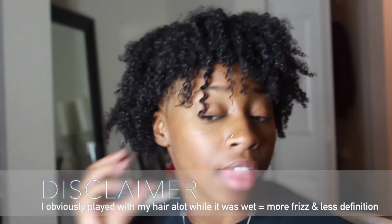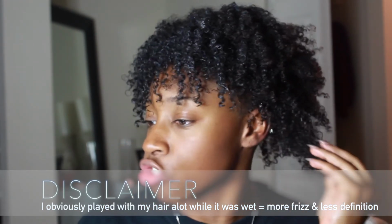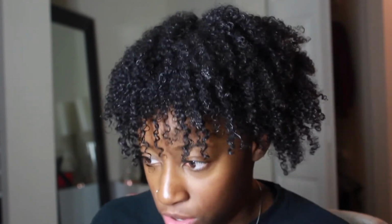But another thing is my hair is freaking soft. I don't feel that there's going to be any crunch, especially because right here the ends are dry, completely dry because of this heat right here. I don't feel any crunch. It is so soft. Basically, how it feels is like... Ooh, look at that one curl right here. Look at her. Get it, curl.